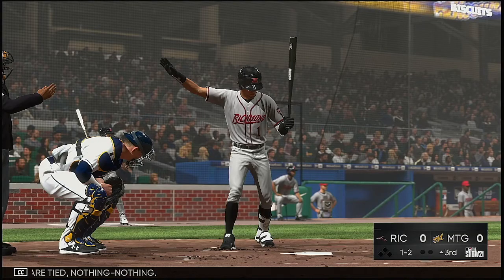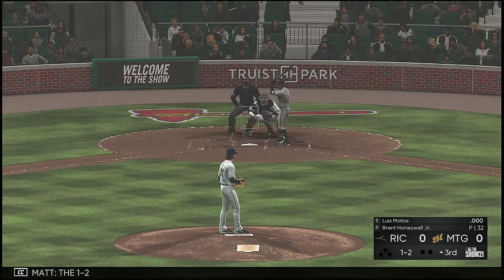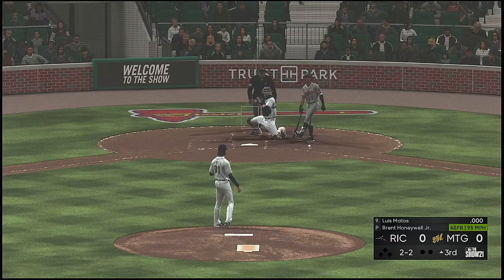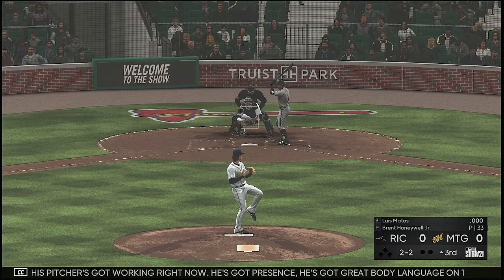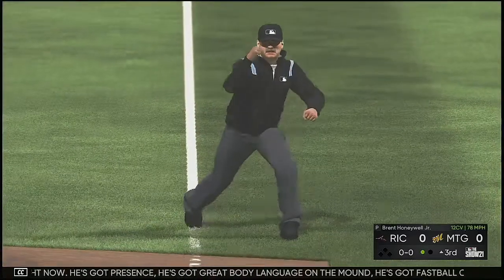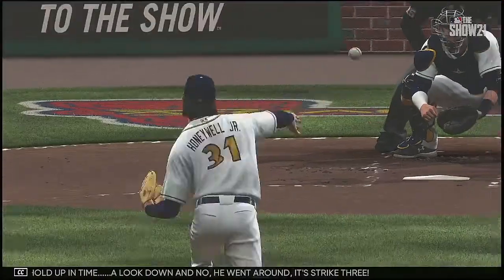So here is Luis Matos, and he'll start out their half of the third, top of the order to follow. The 1-2. I love everything this pitcher's got working right now. He's got presence. He's got great body language on the mound. He's got fastball command and a nice early feel for his off-speed stuff. And did he hold up in time? A look down, and no, he went around at strike three.